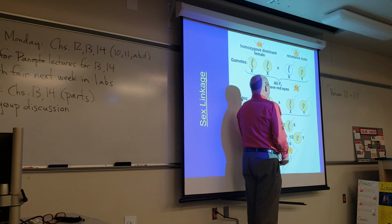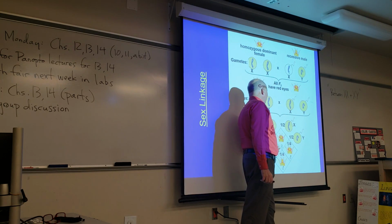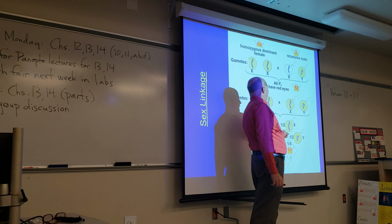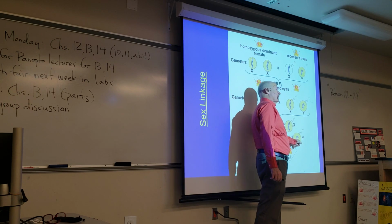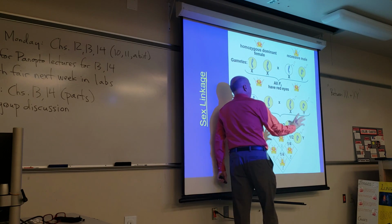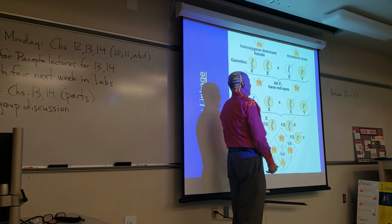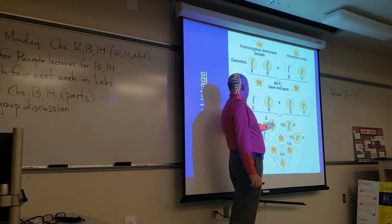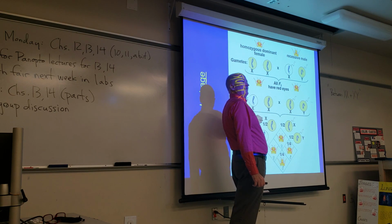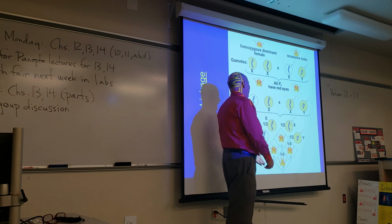Here, this mating Punnett square, we get 4 different outcomes in here. These sperm, would you say these are normal sperm? Yes, they are. Some with Y's, some with X's. This is leaving out all the other chromosomes. We're just focusing on the sex chromosomes here. These eggs, are they all normal? Half of them are, half are not.